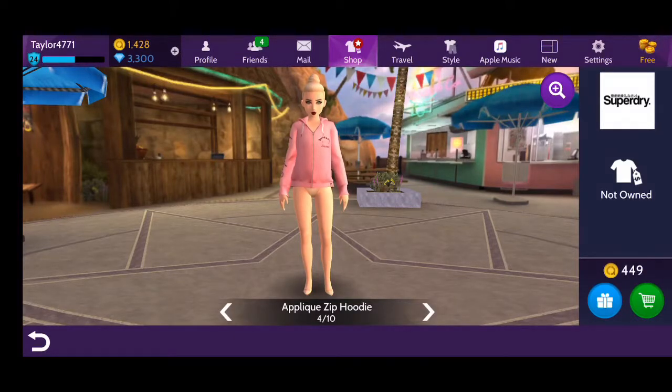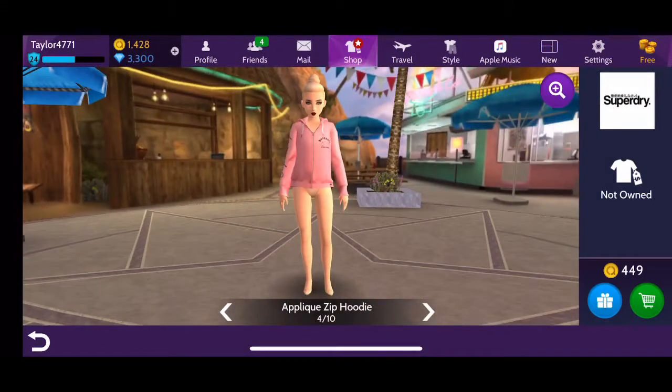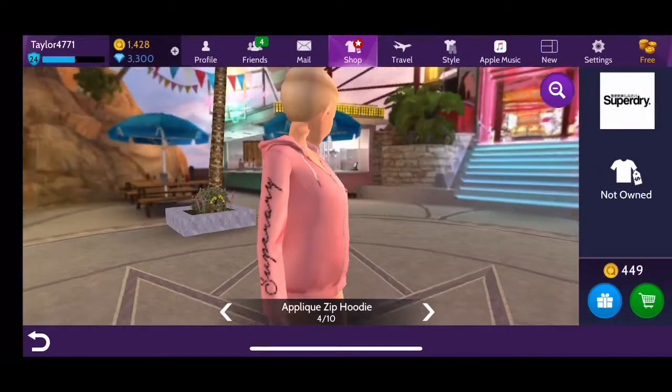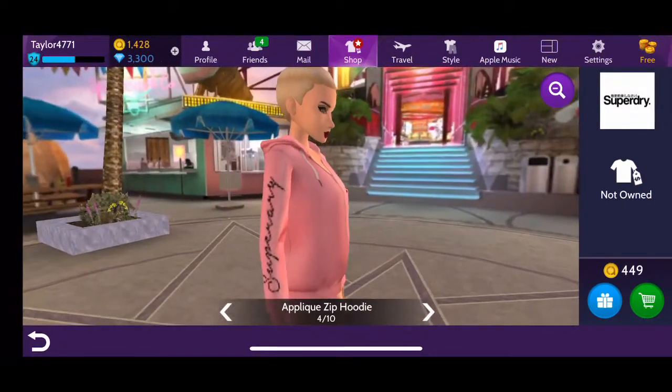The applique zip hoodie. So this is just a hoodie, and it's kind of hard to tell the Superdry, especially from a distance. Again, it's not very clear that it's Superdry. You can see here, Supremacy, which I quite like having on the top.